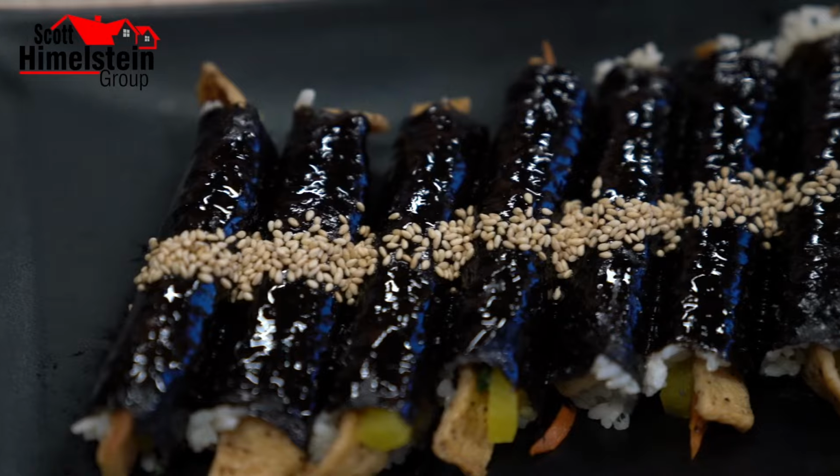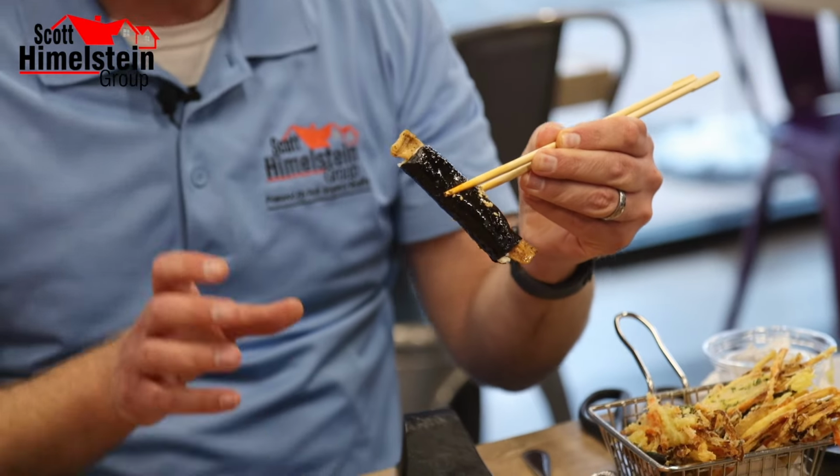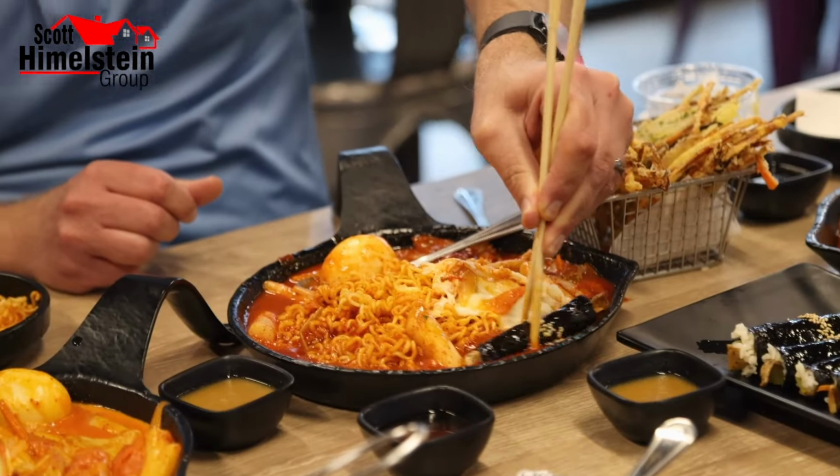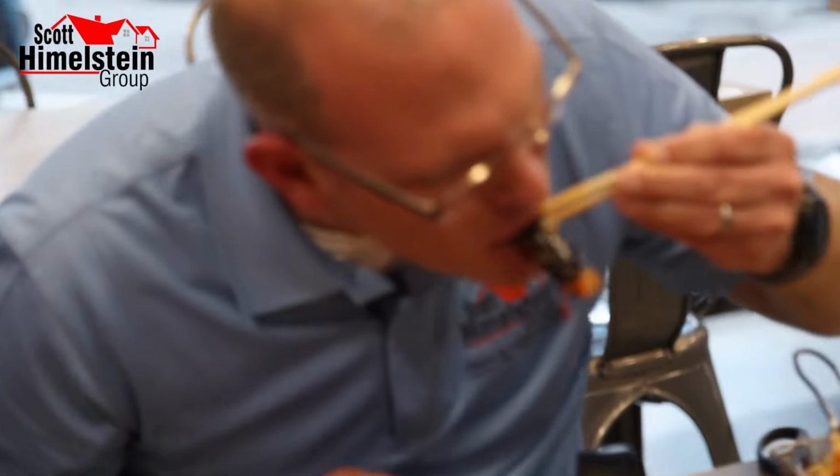Next up is going to be the Mayak Kimbap. So this is what they call the Korean sushi, holding it up right here. And inside they got some fish cake, some rice, some vegetables, and they recommend that you dip it in the tteokbokki. Take some of that sauce.